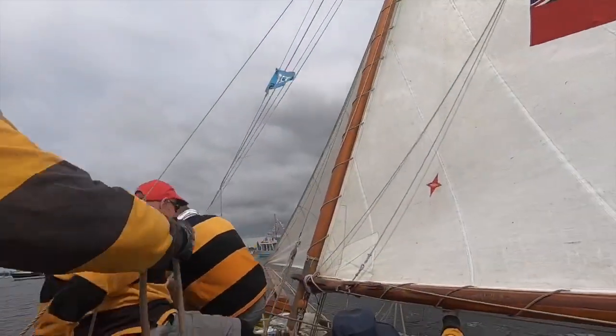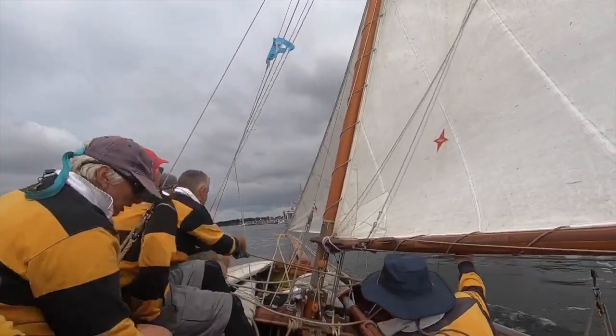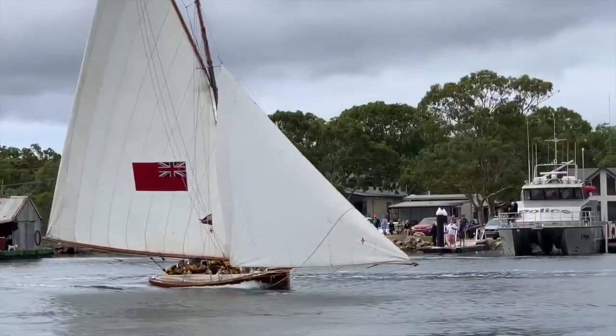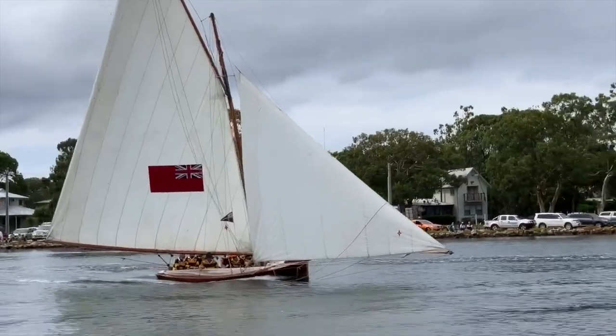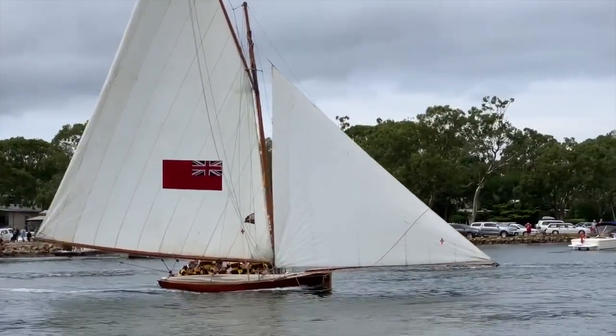Example of a timber boat, modern use for purposes. We're going to talk a bit more about it. Bit of breeze. Britannia will have to.